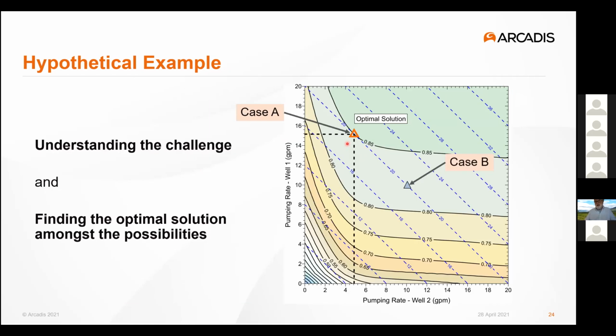But it does show that this is a well-behaved function that has a true minima and maxima associated with it, and it does lend itself to a true optimization approach. And case A on the left, which had a much wider zone of capture, or more pumping from the well on the left, actually provides, I would suggest, a more robust solution because the path lines are bigger. You're not trying to thread a needle. You're going out there with more of a brute force approach. And it actually recovers a little bit more mass than the other case along the way.